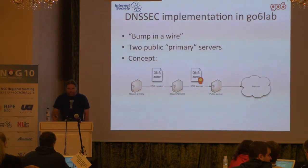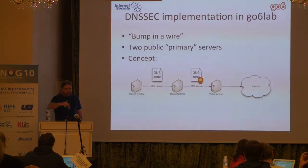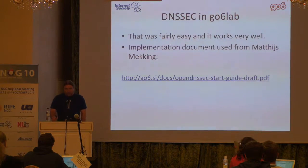So I decided to go as a bump in the wire. Why? Because I still have my hidden primary that contains the non-signed zone, and then it's OpenDNSSEC in the middle, and then the public primary. So in case anything goes wrong, I can go back to the old state anytime I want. That was fairly easy, works very well.